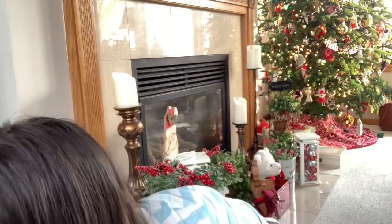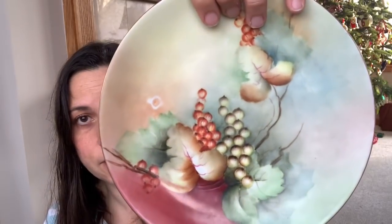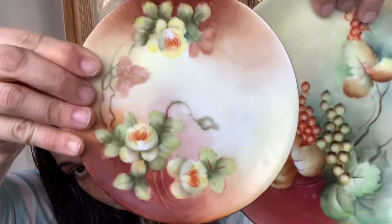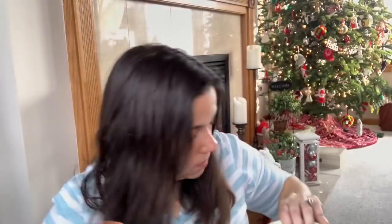And then I got this one. Oh, this is gorgeous. So there's like grapes. It has a very autumnal look to it. And then I thought it looked pretty with this one. And none of them are chipped. I mean, they're in remarkably good shape for the age.